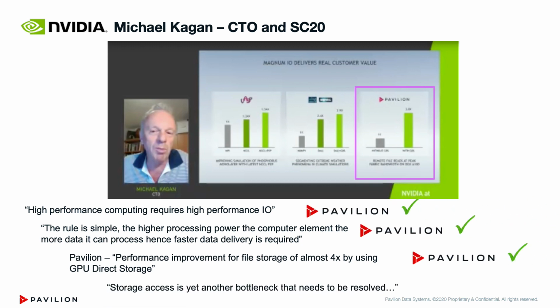Actually, at the supercomputer show in December of 2020, Michael Kagan, the CTO of Nvidia, referenced Pavilion. You can see the slide in this presentation where quotes came from him as it related to storage. I highlighted some of those quotes and related those to areas that Pavilion definitely can address. One of the things Michael said was, high-performance computing requires high-performance I/O. Pavilion definitely addresses that.